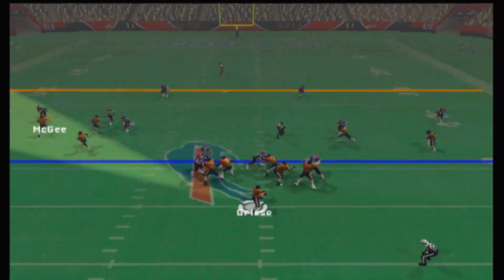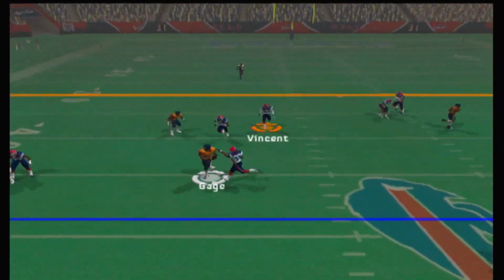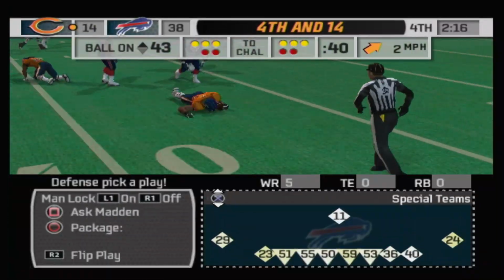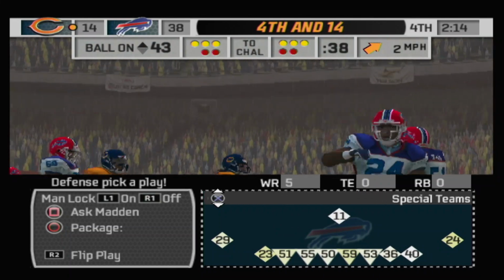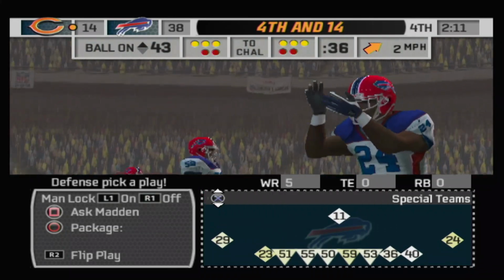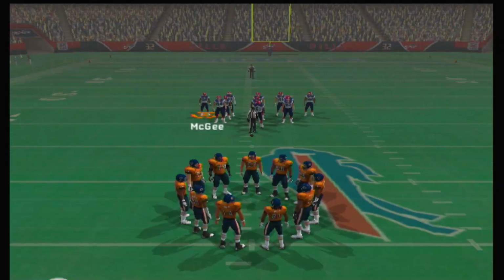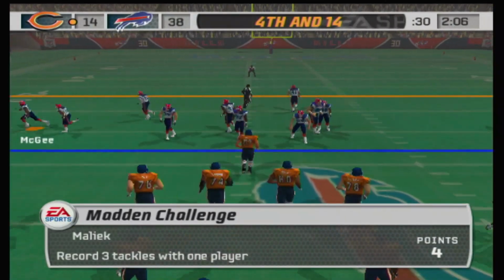This team has to start converting on third down if they're going to be successful. And the catch is made. McGee is there for the tackle at the 43-yard line. Gay couldn't make it to the marker, and it brings up fourth down. Fourth and a bunch coming up here.